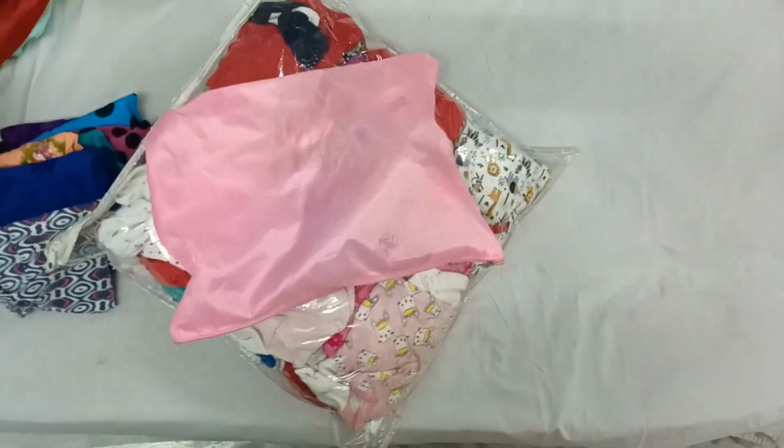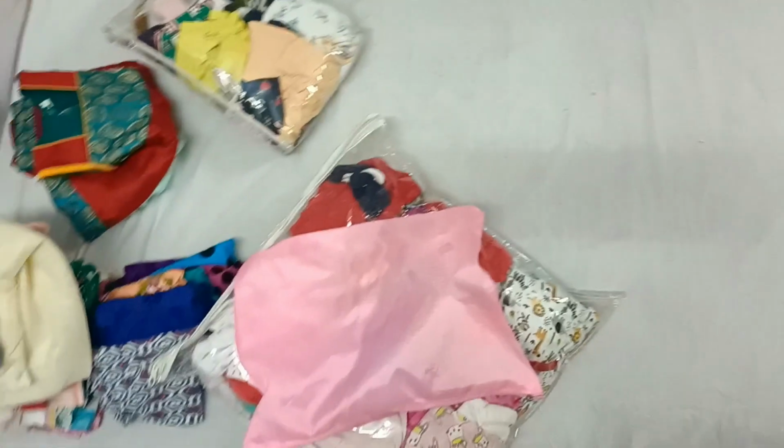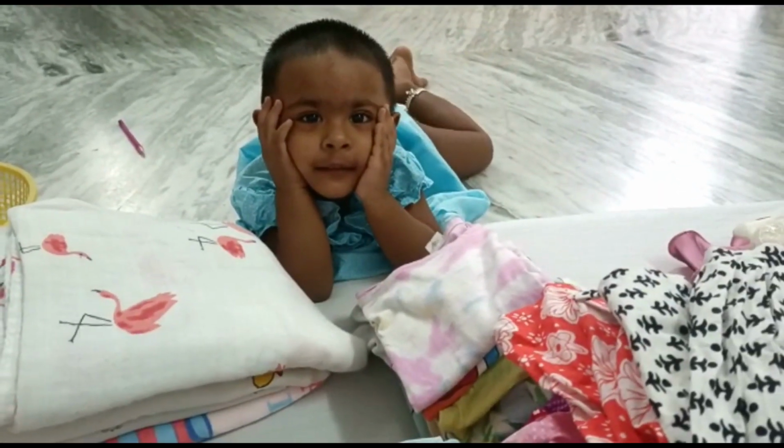So these are some toys that I've segregated and cleaned and kept. Those are the preemie clothes. These are the clothes that don't fit her anymore. So let me see for a place.